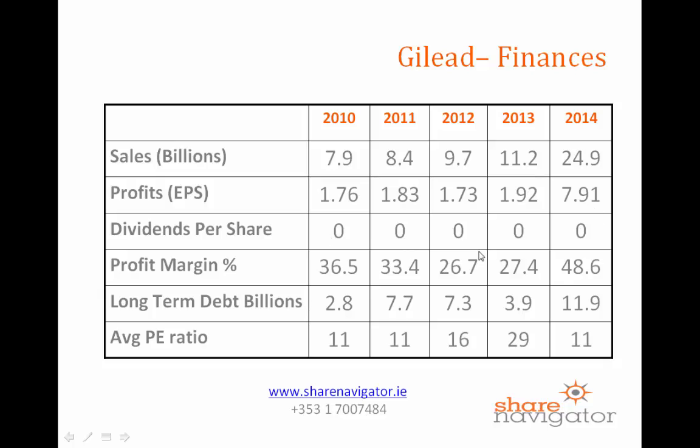They didn't pay out any dividends up to 2014, but now they are. The profit margin percentage has stayed pretty much constant and has increased substantially in 2014. We're coming towards the end of the 2015 financial year and we don't have the data just yet.